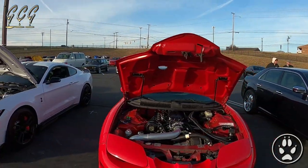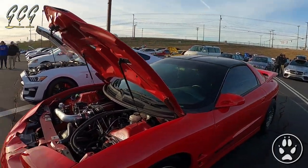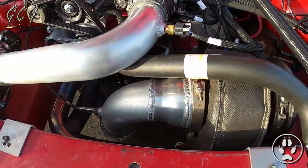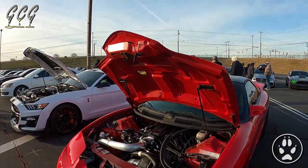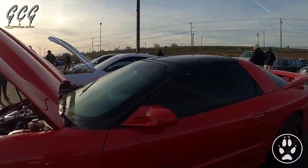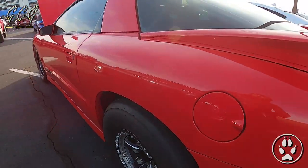Got some slicks on the back of this thing. It looks like it, oh yeah, it runs real good. Look at that, big old turbo. Oh yeah, you'll run good. Big old meaty tires on it. Front runners. Oh yeah, I like that.